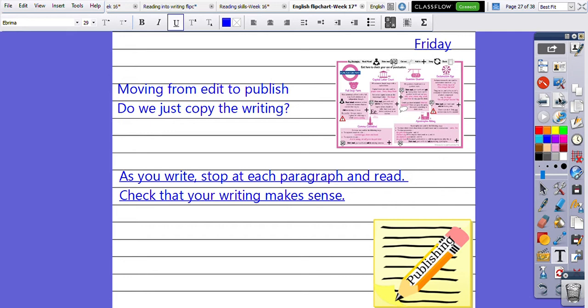So pause the video now and think about your structure. Get all of your drafts together, get your edits from yesterday together, all in one place, and think about how you're going to write that in your publish. You might want to number the pages if you're writing on paper, so you know which order you are going in, or you might want to get them all together on a Word document if you're working on a computer or tablet.